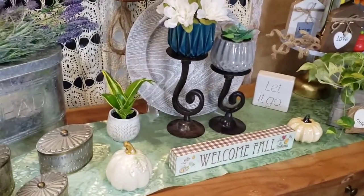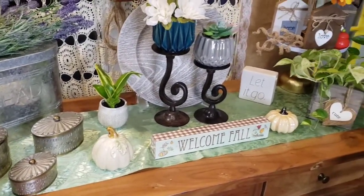But I've never seen these table runners. I do have footage that I'm adding in of the one that is current. Here is the mint green version of the table. They also had brown, which would be really cute for Thanksgiving, I think.